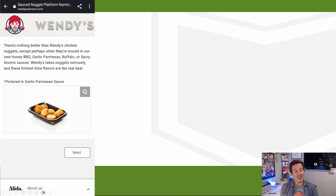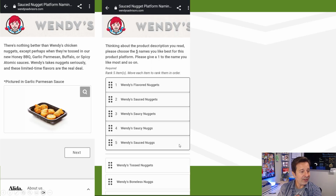Here's a picture of the garlic parmesan sauce tossed chicken nuggets. As you can see, they're in a little tray there. It really just looks like regular chicken nuggets that they put some kind of sauce on. Doesn't really look to me like anything special. So that was step 1 of the survey. They showed people what they're dealing with here.